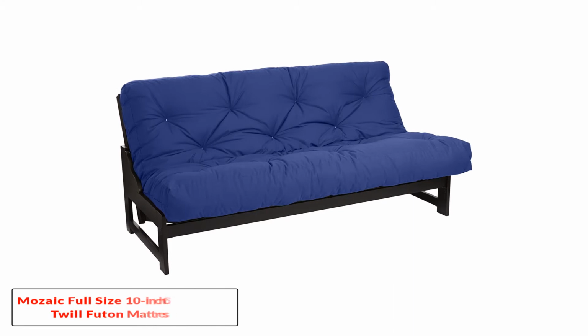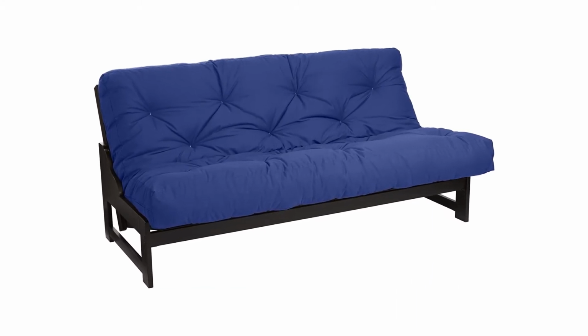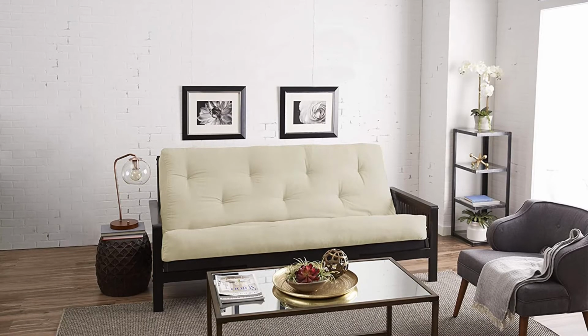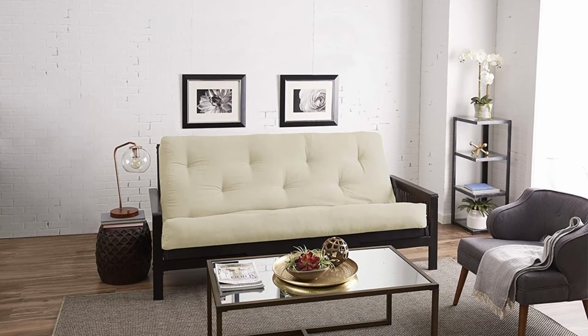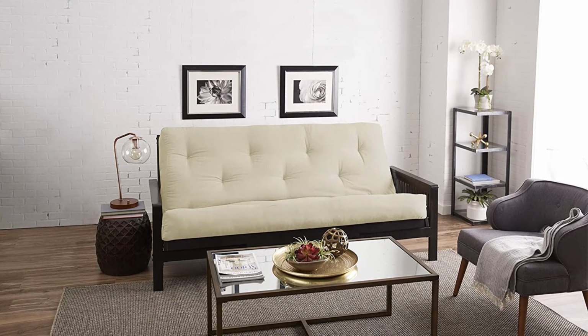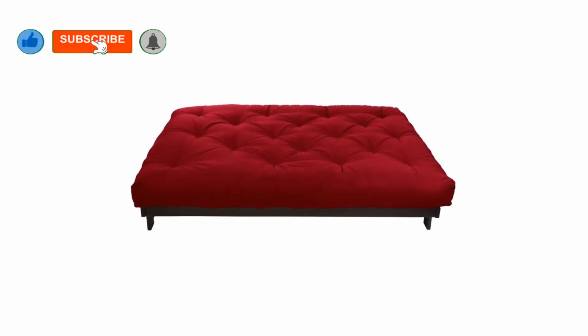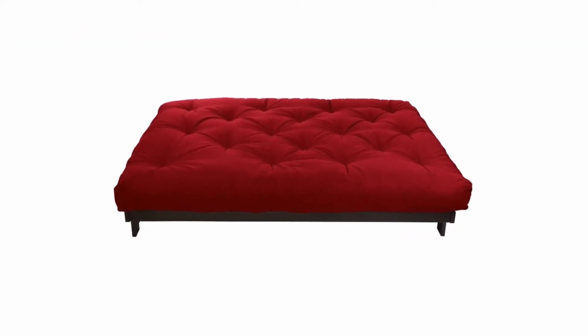Number 4. Mosaic full-size 10-inch cotton twill futon mattress. What an excellent combination of style and functionality. This mattress will serve you well as a bed or as a sofa, and the cover is tufted cotton twill. It looks well made and keeps the interior comfortable. The brand even manufactures different colors so you can match it to your existing decor without needing a cover or sheet. This is one of the few ones on our list that incorporates memory foam into the design.